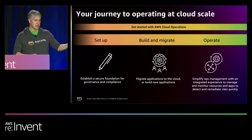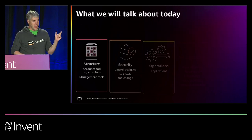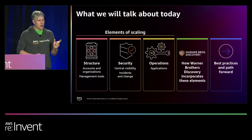If you look at this slide, the setup on the left, we're going to talk about that. And then the operate on the right, we're going to talk about that. We're not going to talk as much about building and migrate, although Bianca will have some examples on that. But that really anchors our talk. So that first thing, when we're talking about scaling, we're going to zero in on those three sections.